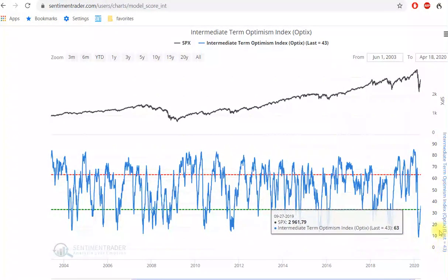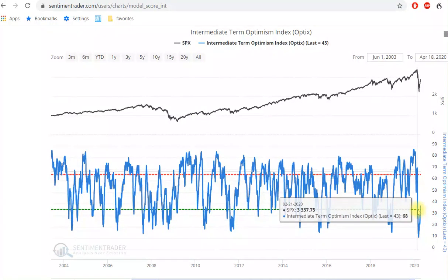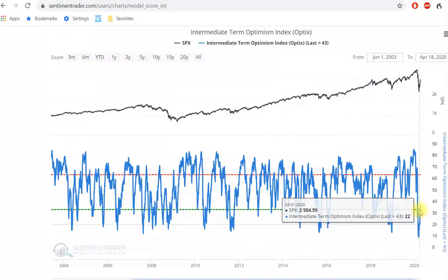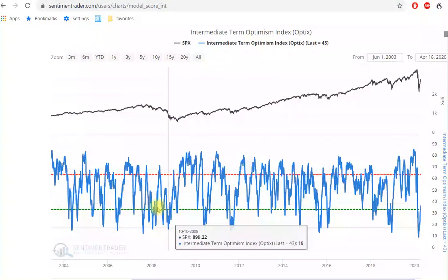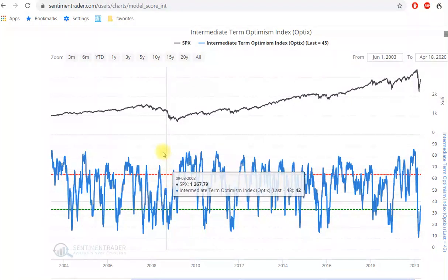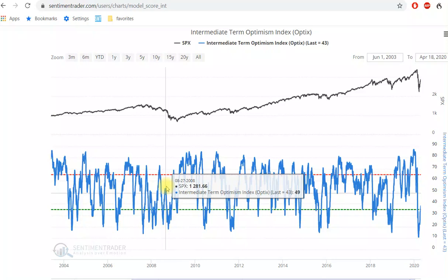So this is sentiment, intermediate degree sentiment. You can see right here, we're just barely starting to emerge from excessive bearish levels. In order to start the next intermediate leg down, we've got to build some more bullish sentiment. You can see during the bear market here, these bear market rallies still managed to push sentiment back up here to fairly bullish levels before rolling over. The only one that didn't was right here, and it still managed to get back to about 50% bulls, which is kind of the norm during a long-term bear market.